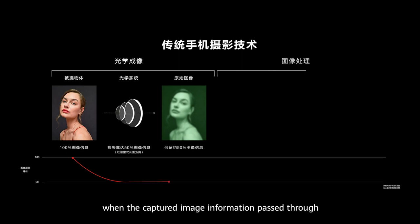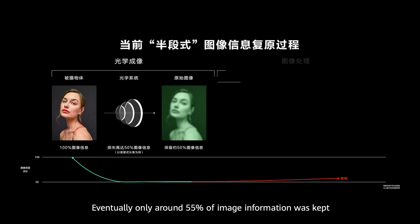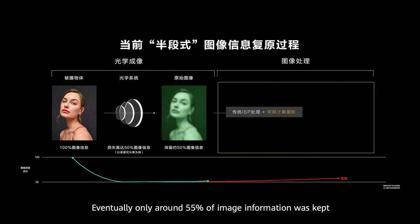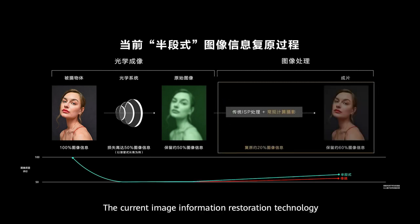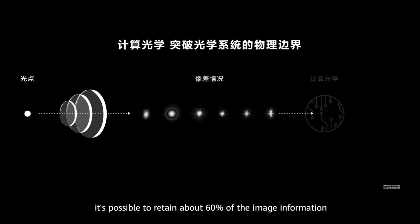Up until now, when the captured image information passed through the optical module, especially when using periscope lens, 50% of the image information was lost. With an ISP, about 10% of the information can be recovered. Eventually, only around 55% of image information was kept. The current image information restoration technology adds regular computation photography on top of the image processing of an ISP. About 20% more information is restored. This way, it is possible to retain about 60% of image information.